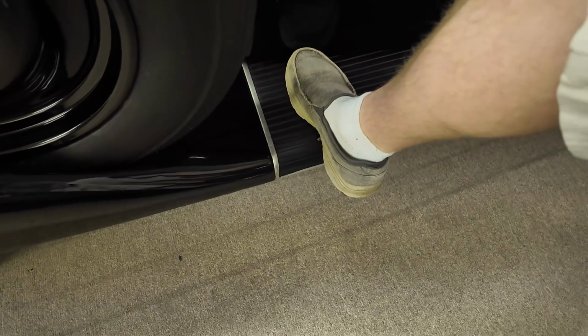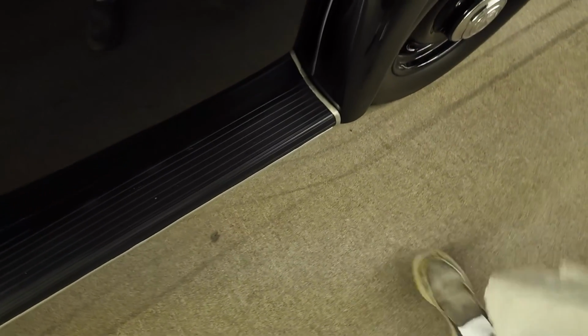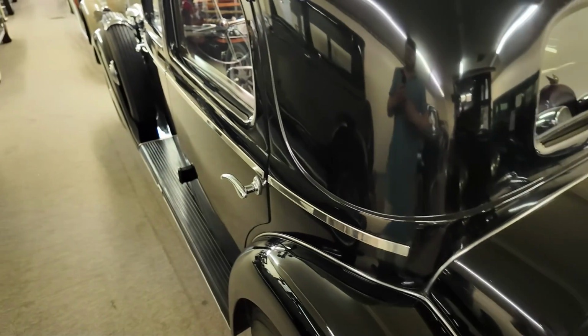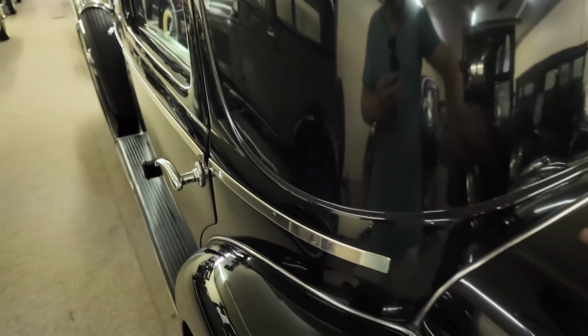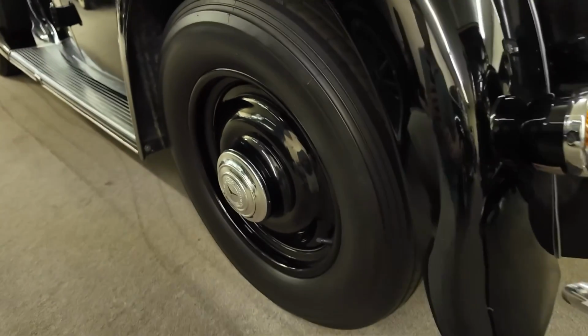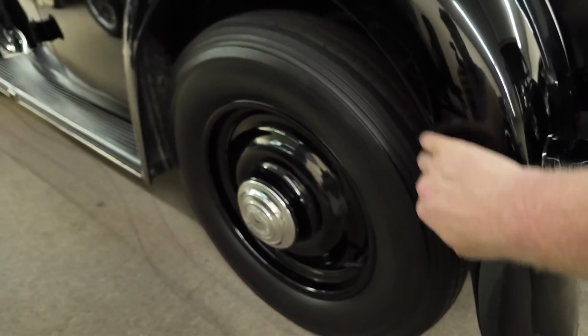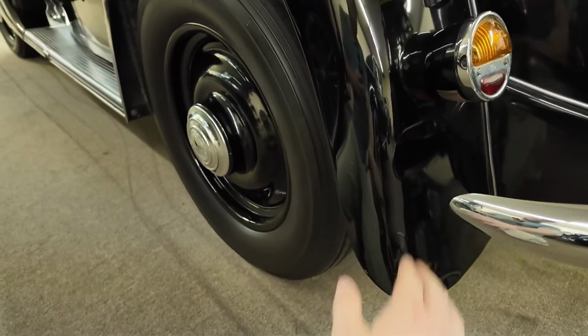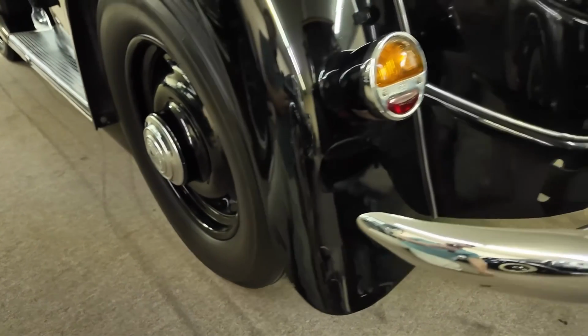This car has running boards. There's what a size 12 shoe looks like on the running board, and then it drastically tapers as it comes back. Love the body lines here. The rear fenders are also rolled. Slight kickback, not as extreme as what Americans were doing.